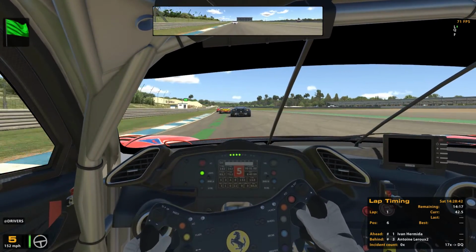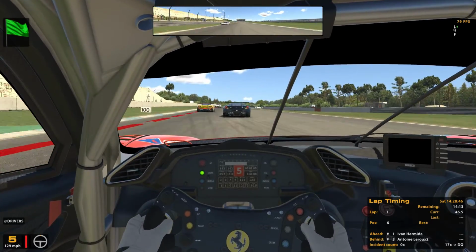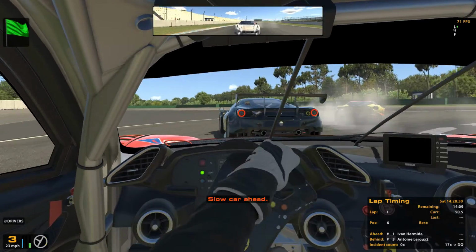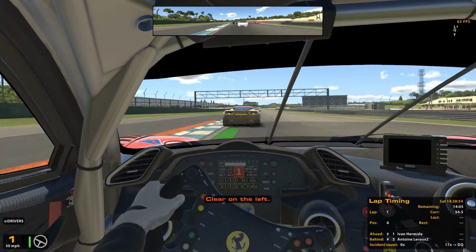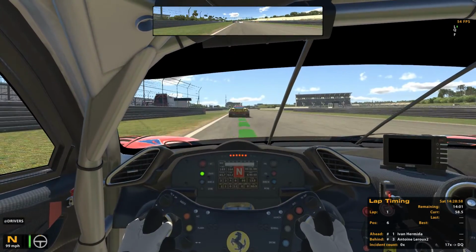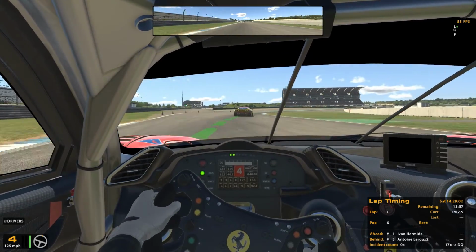The slipstream's not great in these, I admit, but still an amazing series. So this particular turn. Oh. Okay, a couple of places made up down the inside. This guy got a poor exit. No real traction. Can we hunt him down? Really would like to think so.